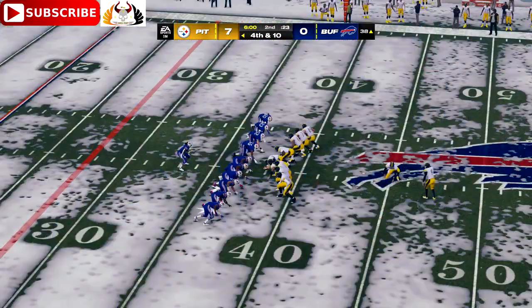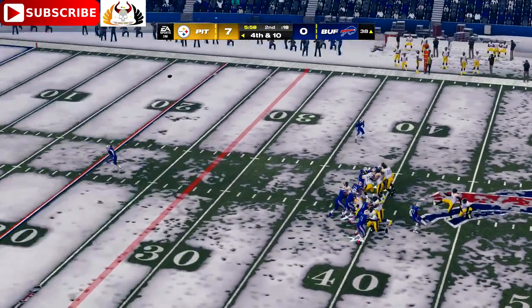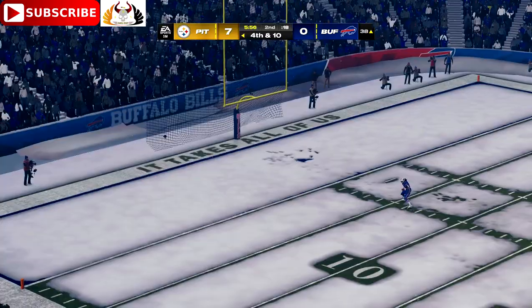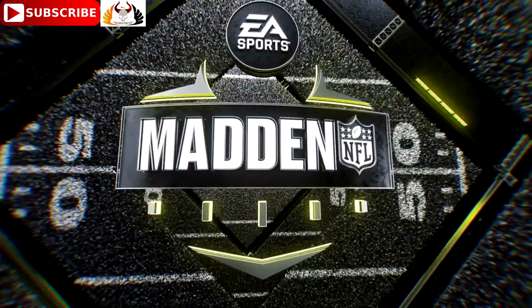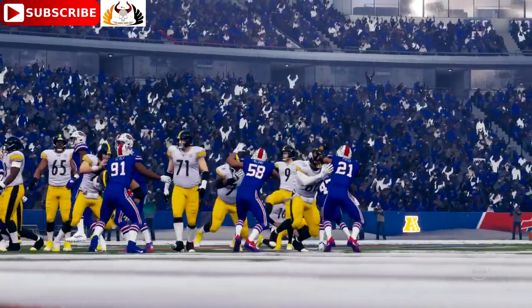So now they're going to send out the field goal unit to, as they say, fire away from long distance. This officially a 55-yard attempt. And this is off target to the left. Didn't get there anyway. It's no good, and this will remain a one-touchdown game.